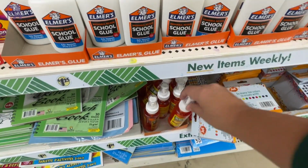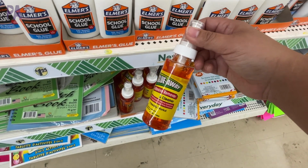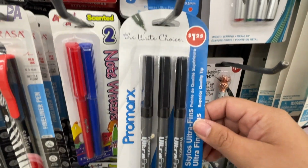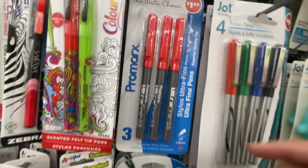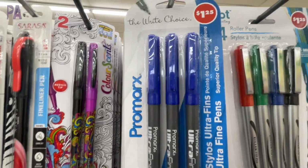This was a new find in here. I have never seen it before. It's like a generic Goo Gone solution, so if anybody's tried that, let me know. Some really great stationery writing instruments such as these pens from ProMarks. And this one came in 3 different colors. It just gets me really excited that school supplies are going to be hitting Dollar Tree very soon.